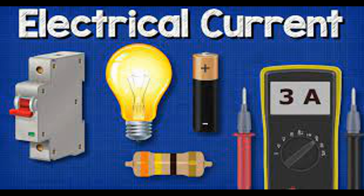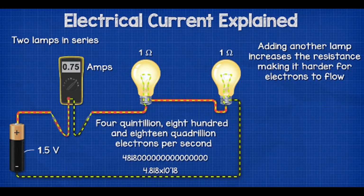Impact on circuit performance: voltage drop can have practical consequences in electrical systems. For instance, if a long wire with significant resistance is used to connect a device, the voltage drop along the wire might cause the device to operate at a lower voltage than intended. This could affect the device's performance.